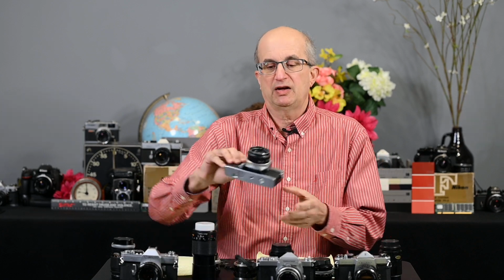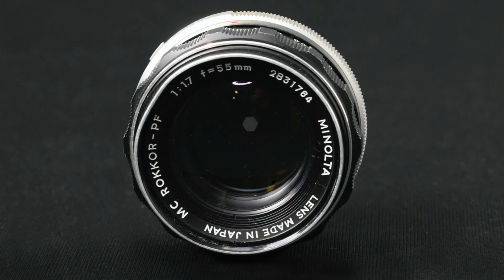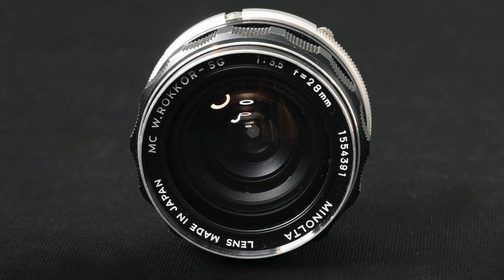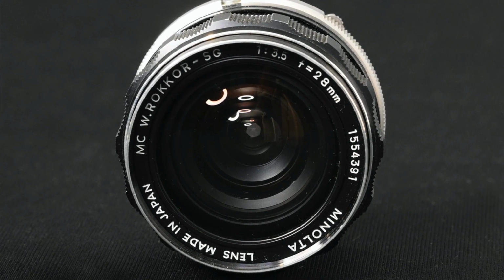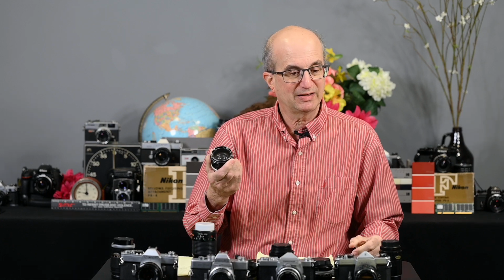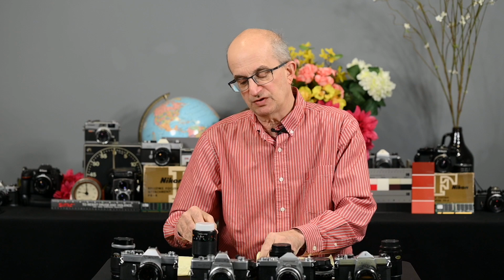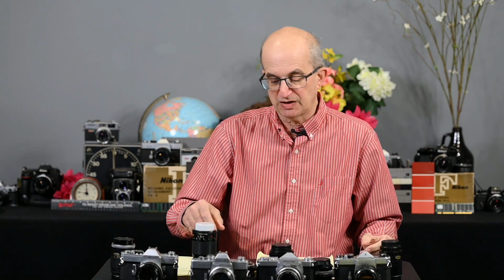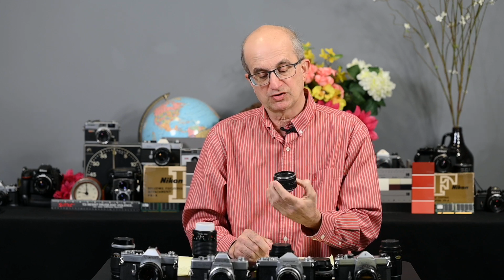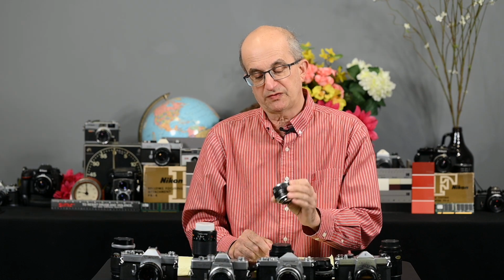So let's go on to the Minolta. And for the Minolta on this body, I have the MC Rokkor PF 55mm 1.7, all metal construction, again, beautifully made. I also have a 28 3.5 Minolta MC Rokkor. Again, this lens was very inexpensive. I think I paid like $20, $25 for this lens. Now, I've seen them in mint condition for $50 or so.